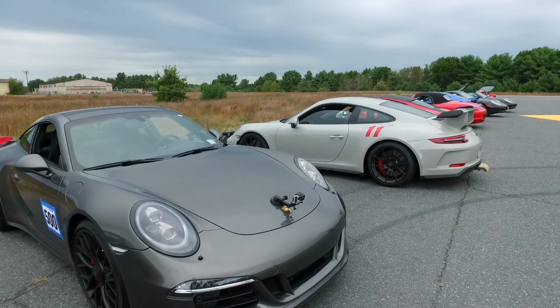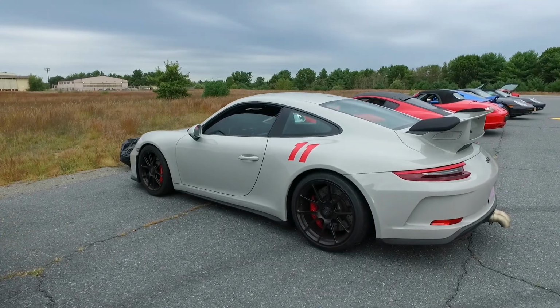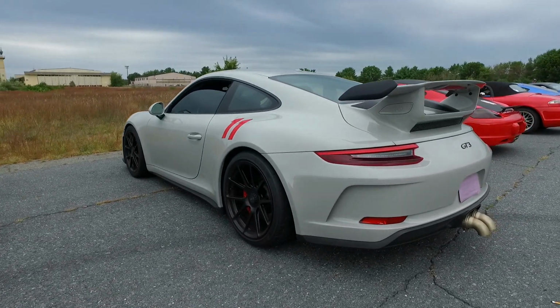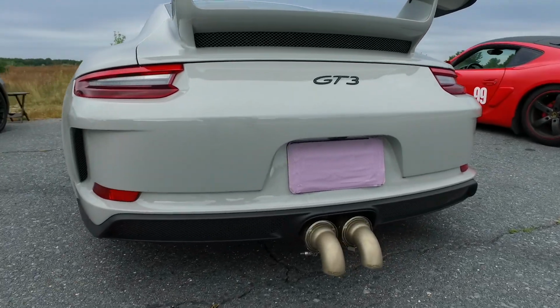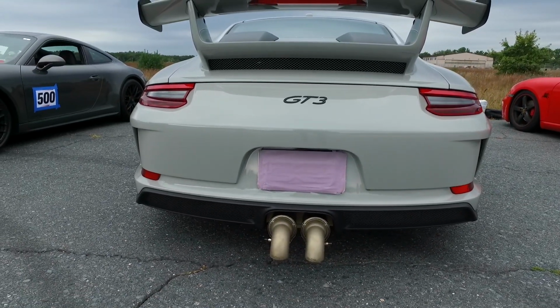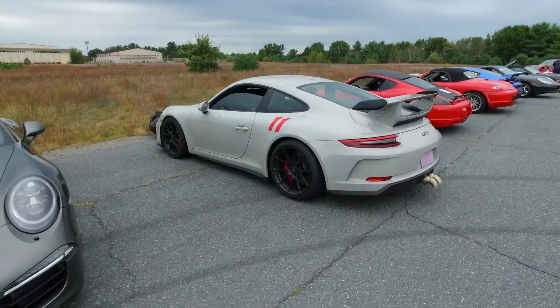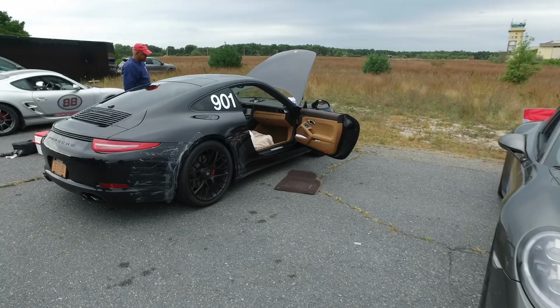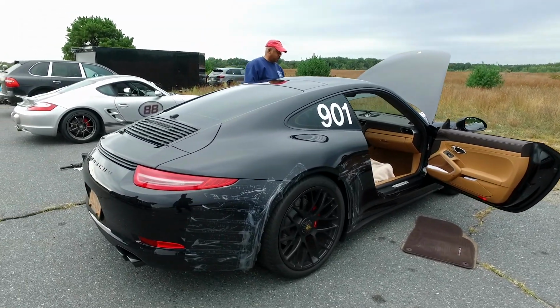Right next door is Spencer with his GT3 and it has this pipe on the end to kind of mute the exhaust sound so it isn't too loud. I've never seen that before, but what a fantastic car. Manual, GT3, what's not to like there? It's great. And then next door to me on the other side is my buddy Milton.